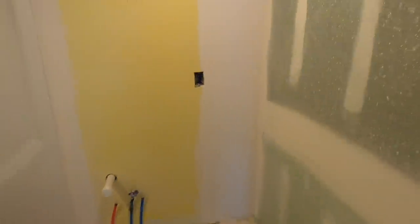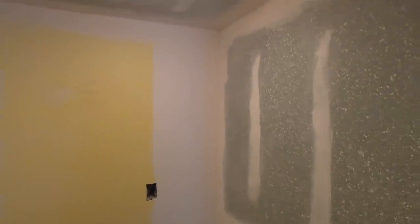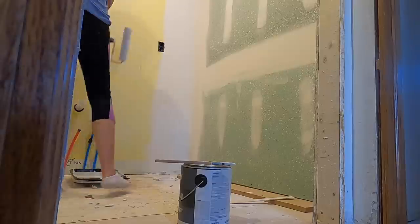Alright, this whole room is primed. I actually think I'm going to start in the bathroom now, just because I really want to get this done, because this is obviously the room that has the most left to do in it. So the sooner I get this one done, the better.